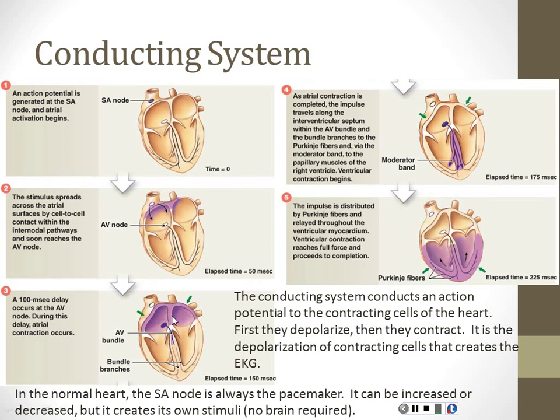While the atria are contracting, the AV node is holding that signal for its 100 milliseconds. And then it releases that signal down through the bundle, and then the bundle branches to the left and right, and then up into the Purkinje fibers. And now you see that the ventricles are being stimulated, that's purple, and next they're going to contract, okay? So this is sort of the conducting system at work, okay?